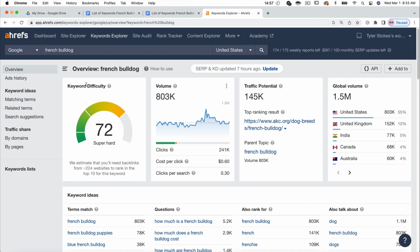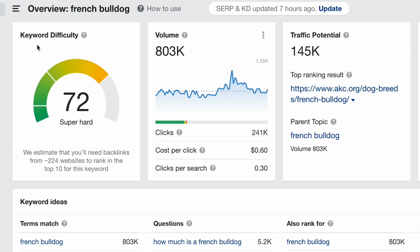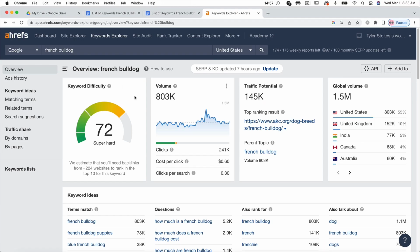Right away, we can see that Ahrefs for the term French Bulldog gives us a few data points off the bat. The first one that we'll briefly talk about, and then we'll look down into the keywords, is this thing called keyword difficulty. Ahrefs gives keywords a keyword difficulty score, and it's based on the backlinks that are associated with the top 10 rankings on Google. If the search results for the first page of Google have a lot of backlinks that go to their website, then it indicates that it's a hard keyword to potentially rank for. That just means that your website is going to need a lot of links to rank for this term. And this isn't surprising when you have a big term like French Bulldog. Your big seed keyword is generally a very difficult keyword to rank for.